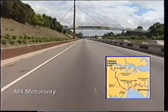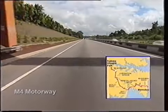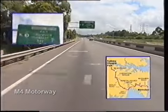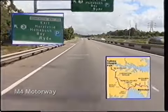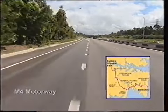Drive under the Wentworth Road Bridge. After the bridge, prepare to bear left off the M4 motorway. Look for the signs to Homebush Bay Drive. Bear left onto the off-ramp for Homebush Bay Drive.